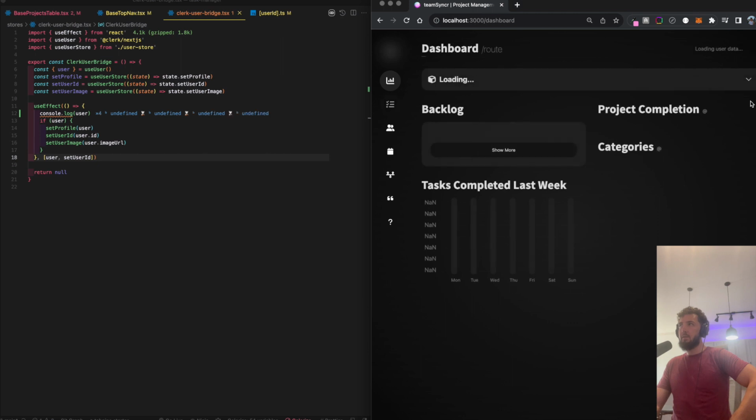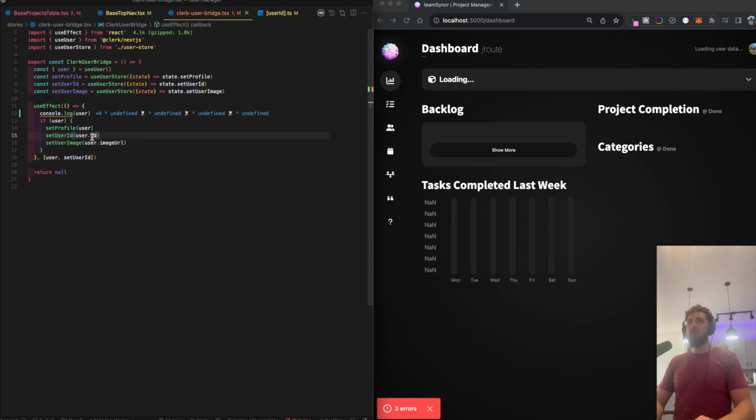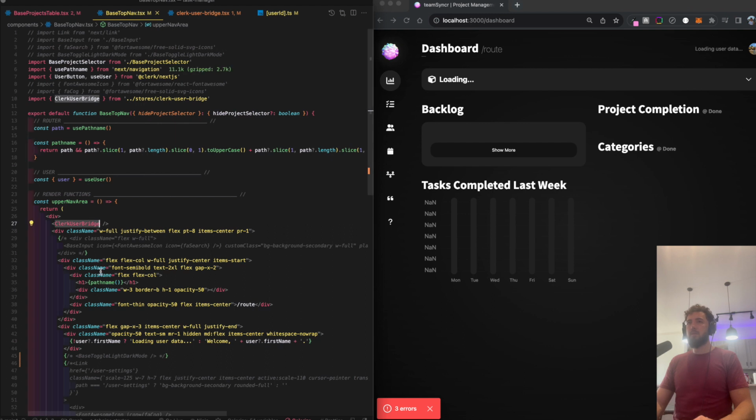It shows us the right user right here. So it does follow up. Maybe we want to, but we do have the user popping in, right? And then it sets it. So I'm a little bit curious why this is now happening.